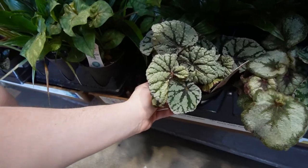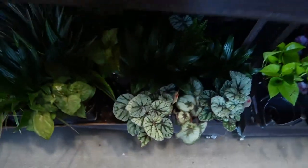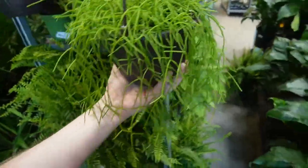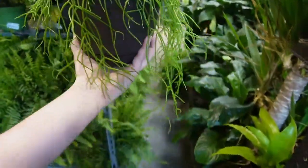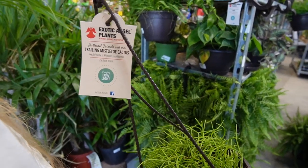I'm just not buying plants though. The plants that I did buy most recently are in Arizona. I have to go back and bring them home the next time I go there. Here we have, I think this is a jungle cactus, a Rhipsalis. Trailing mistletoe cactus, Rhipsalis capilliformis.